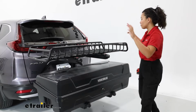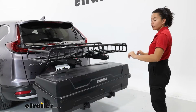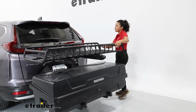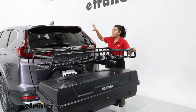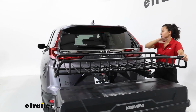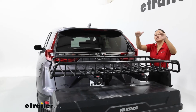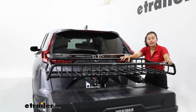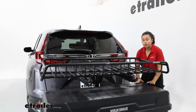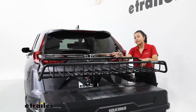But as it is right now, I prefer this way on the CR-V with the box on the bottom and the basket on top because of this. See how the window is visible? You can see through it. As you start stacking items up onto the basket, you are going to lose that visibility, but you're still going to have more compared to if you had the box on top.